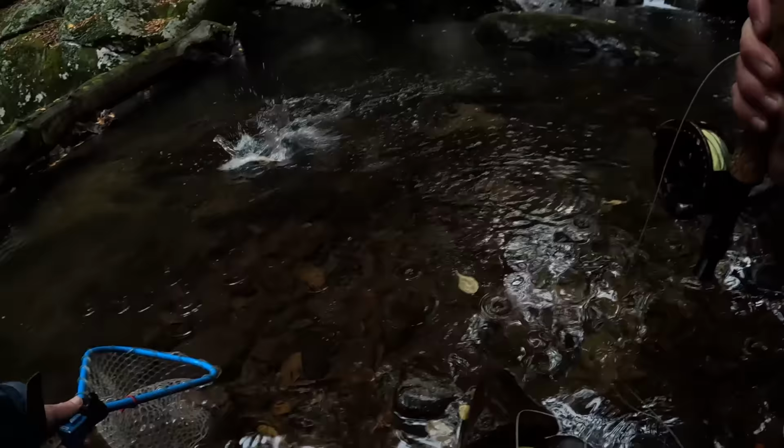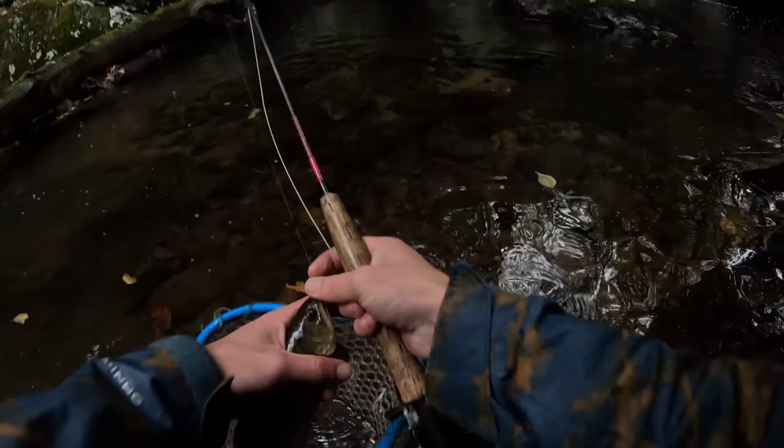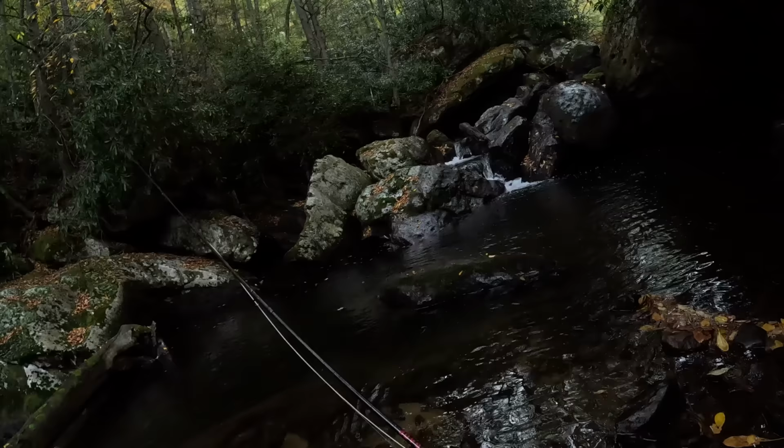I think it's another stocked brookie. Oh my god, it's a brookie! That one's a little prettier though. It is still a stocker though. It's the third stocked brook trout I've caught out of this hole. Would you chill out? Stocked brookie. What is this place? Apparently, Stocked Trout Central is what it is.